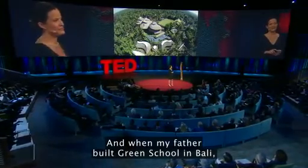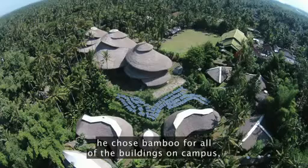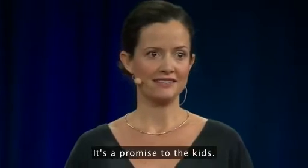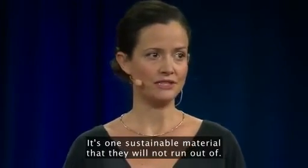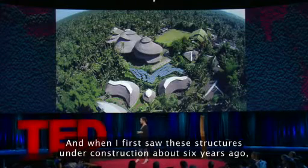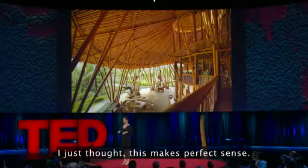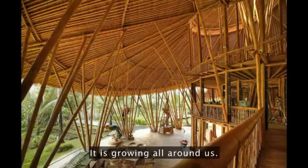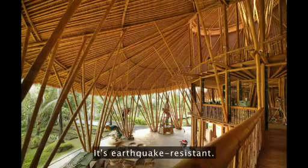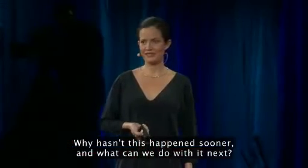And when my father built Green School in Bali, he chose bamboo for all of the buildings on campus because he saw it as a promise. It's a promise to the kids. It's one sustainable material that they will not run out of. And when I first saw these structures under construction about 6 years ago, I just thought, this makes perfect sense. It is growing all around us. It's strong. It's elegant. It's earthquake resistant. Why hasn't this happened sooner, and what can we do with it next?